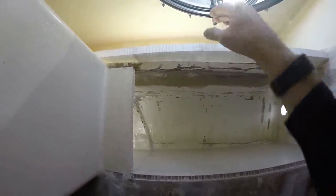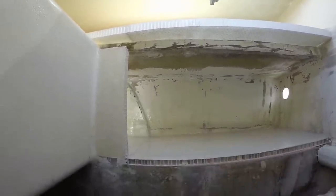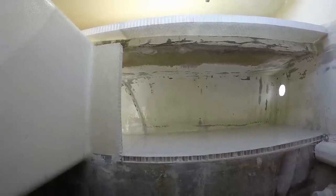Much easier to work while it's out. That way I could get another layer in here today too. So much to do behind the scenes here, but it's gotta be done.